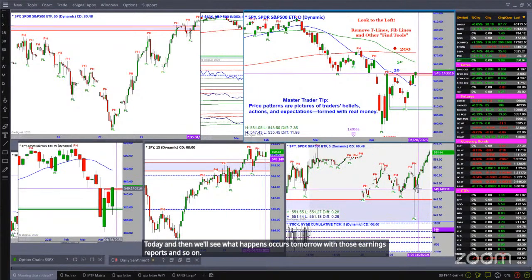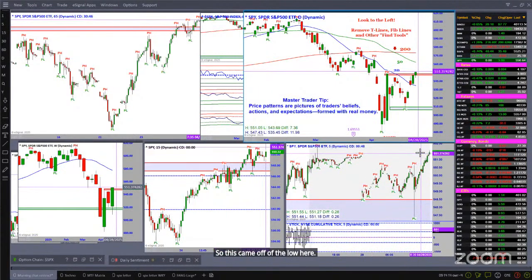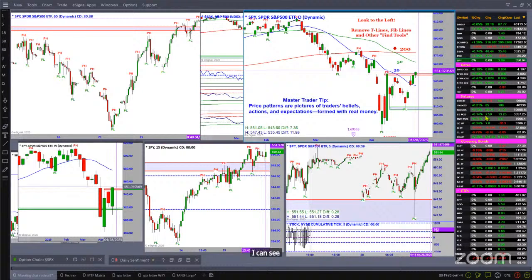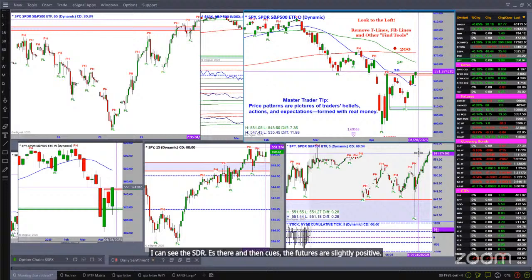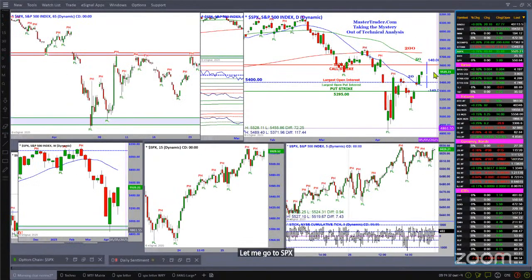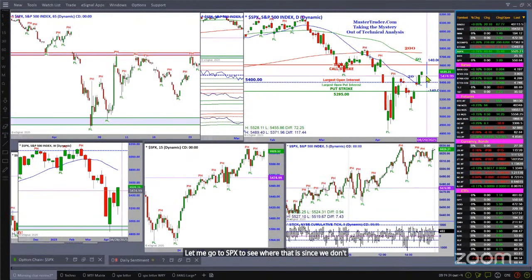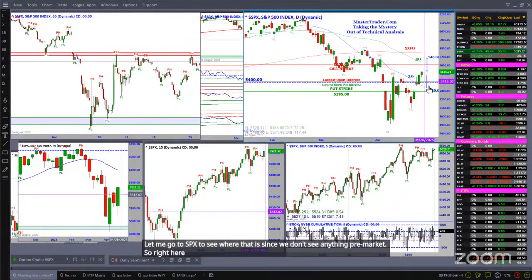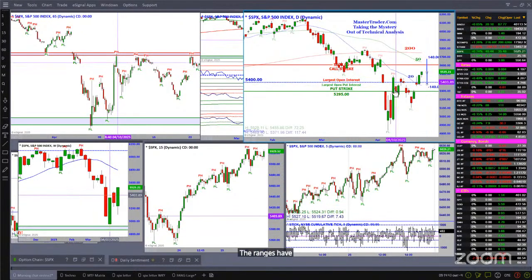So this came off of the low here, and now it's I guess unchanged, just slightly positive. Well, you can see the ES there, and the NQs, the futures are slightly positive. So up at resistance, take note of where that is. We go to SPX to see where that is, since we don't see anything pre-market. So right here, give or take. The ranges have contracted considerably since there's wildness over here.